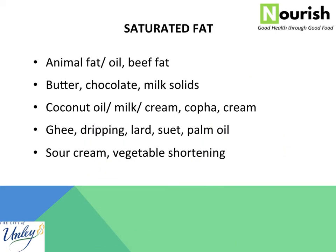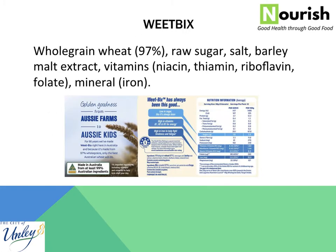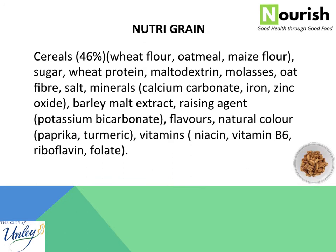Now there are many different ingredients which are really high in saturated fat. So if these 3 ingredients are high in the ingredients list, try to find a healthier option. When you can, always look for a reduced fat option, which is available for many foods like coconut cream and sour cream. Unsurprisingly, there is no ingredient which is largely made of saturated fat within WEETBIX. And the same goes for Nutrigrain.